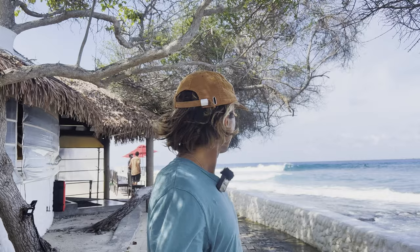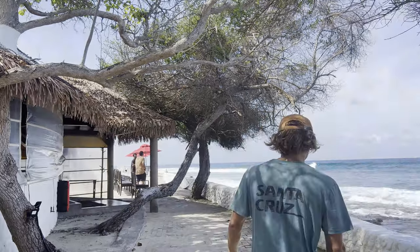So much air! Hello guys, I'm here in Past the Point, one of the most exclusive waves in Maldives. Oh, let's go, let's destroy. Thank you guys.